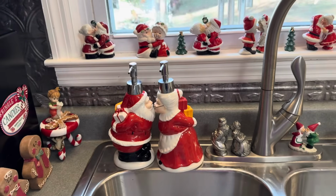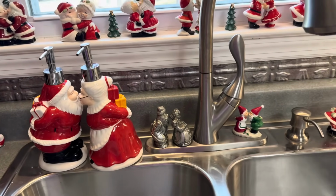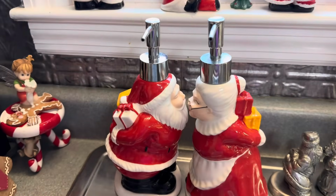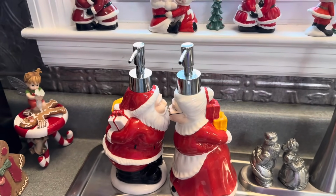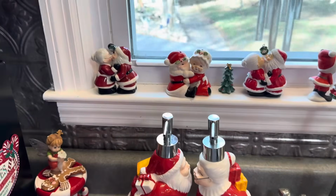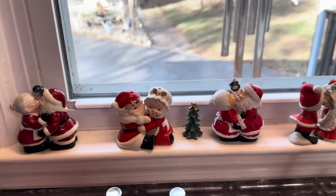Here is a lot of my Kissing Santas and Mrs. Claus. My son and daughter-in-law got me that soap dispenser set. My intention was to put lotion in one and soap in the other, but they both still have the soap that came with them, so I just haven't changed that out.